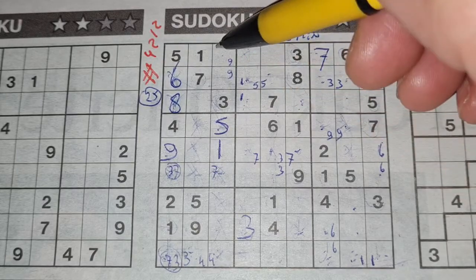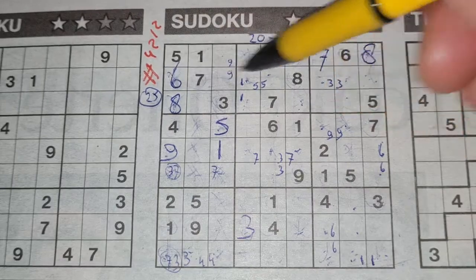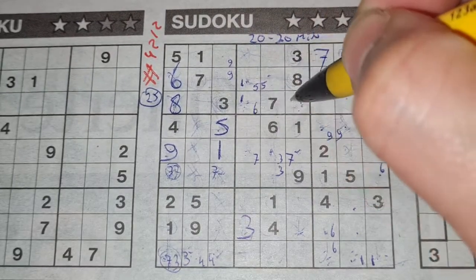6 in the first row, 6 in the second row. So the third row, only two places left for the 6, could be here, could be there.